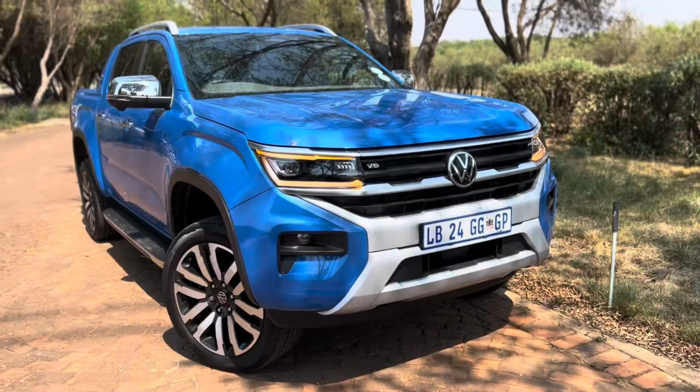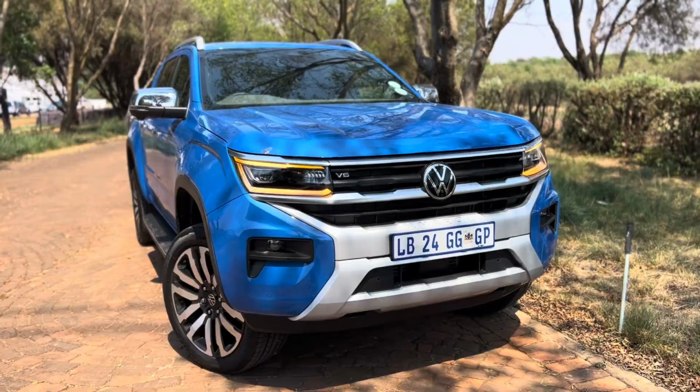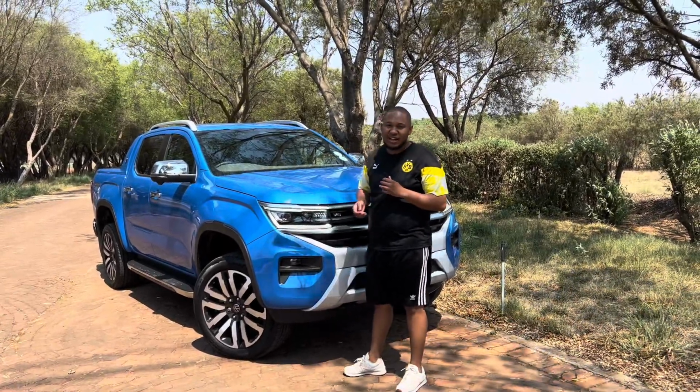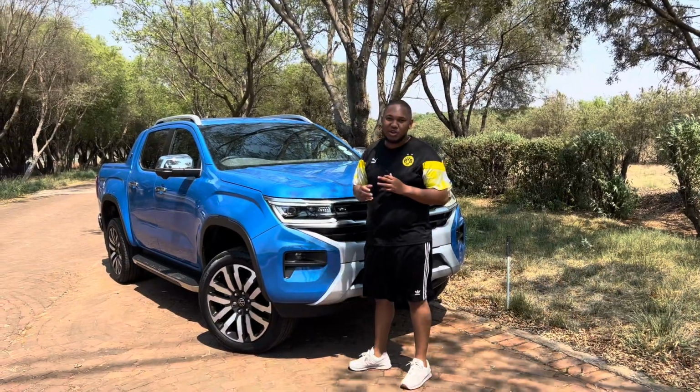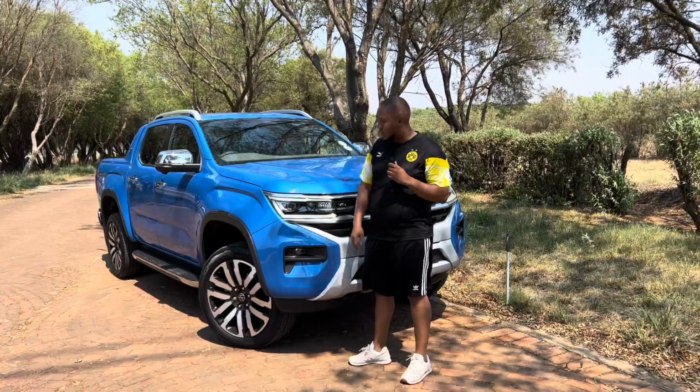So there's no denying just how striking the Amarok looks, especially in this Aventura, guys. Starting up front, we've got these IQ Matrix LED headlights, and I'll insert a clip to show you guys just how cool these headlights work. Some of the best in the game, if you ask me.